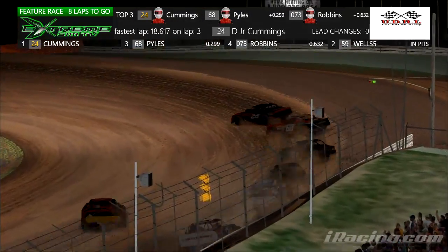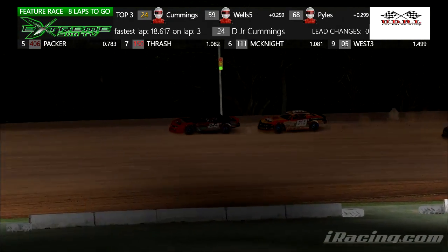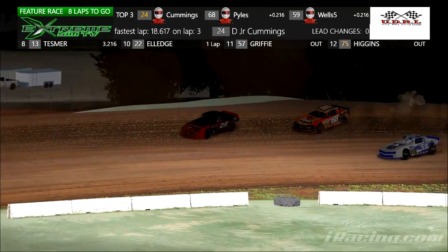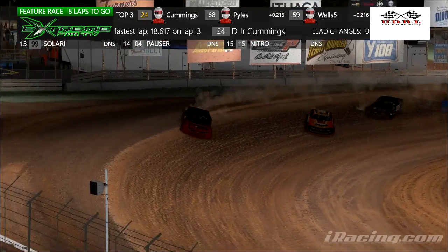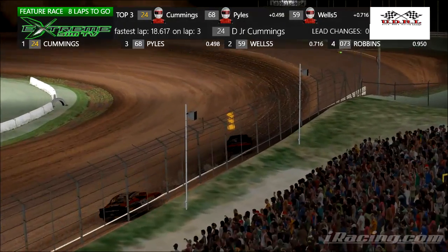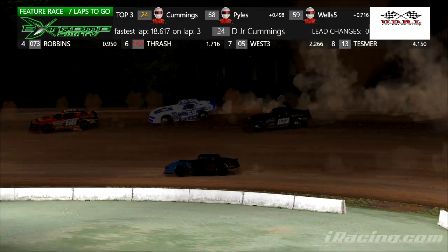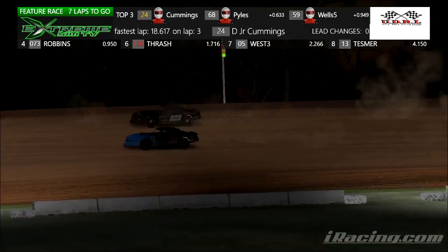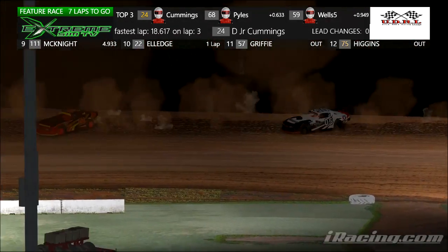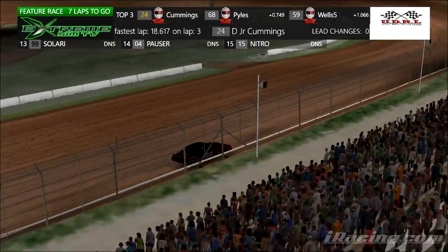Cummings Jr. out front. Right now the 68 machine right there with him. They'll slide up the racetrack. Cummings trying to hang on. Here comes Piles working his way through as well. Coming to 7 laps to go. Watch out. Piles trying to work his way through. Cummings Jr., he's going to pull away now. Wells, Robbins right there also in the 07 or 0273 machine. 6 to go this time by. And Dangle Cummings Jr. still out front and just absolutely murdering the field right now.